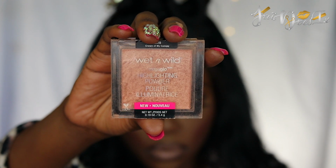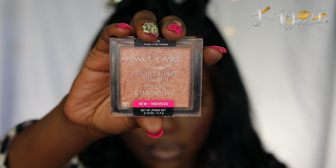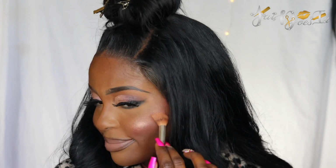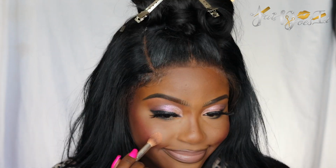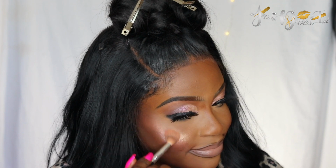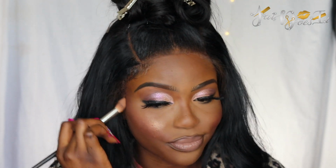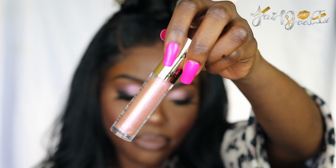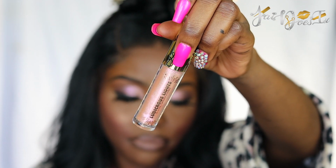For my highlighter, I'm going to be using my Wet n Wild Mega Glow highlighting powder, and this is in the shade Crown of My Canopy. And then to top my lipstick, I'm going to be using my Milani Ludicrous Lights lip gloss, and this is in the shade Peach Ella, and I'm just going to apply that on top of that. And that is the finished look.